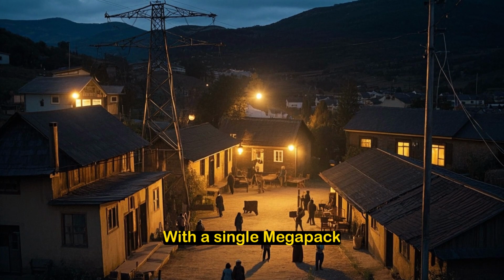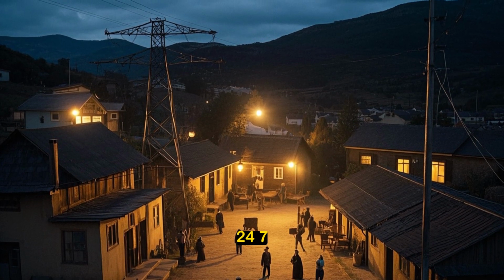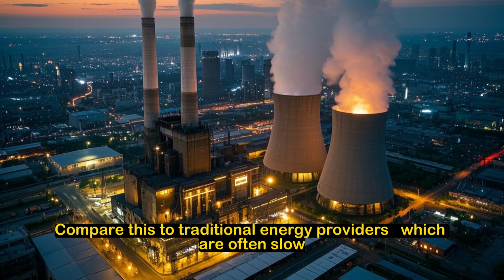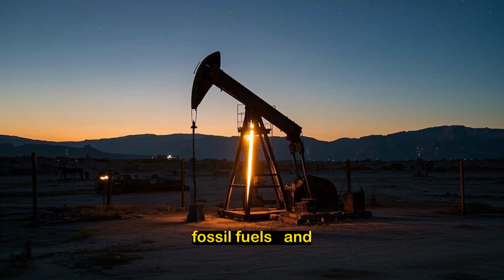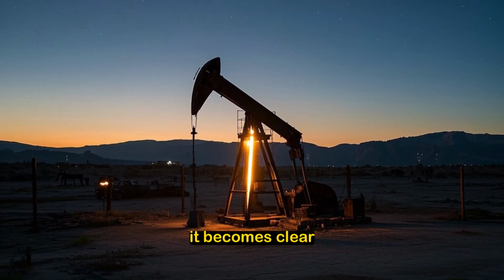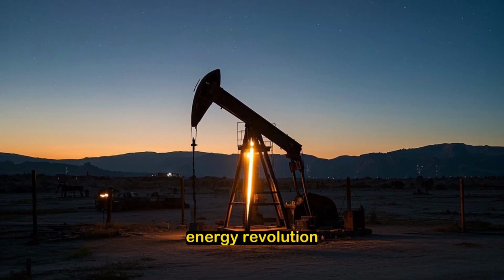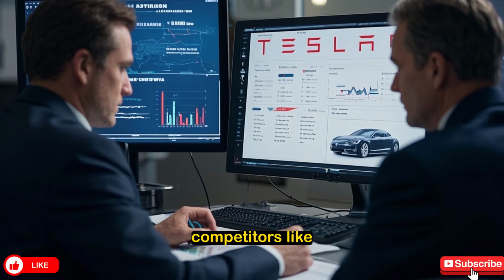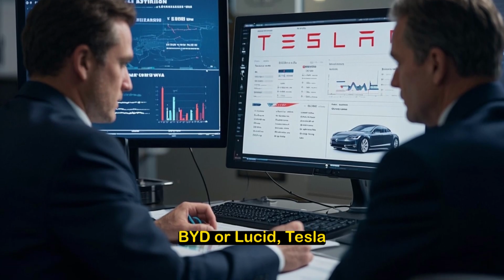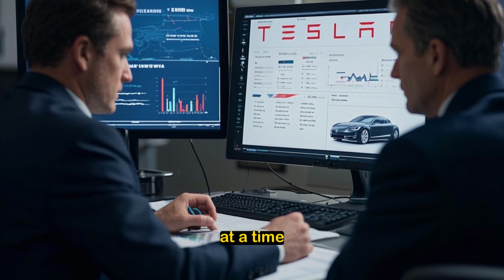With a single Megapack, an entire village can run on renewable power 24/7. Compare this to traditional energy providers, which are often slow and dependent on fossil fuels. And it becomes clear why Tesla is uniquely positioned to lead the next energy revolution. While most analysts and retail investors are distracted by EV competitors like BYD or Lucid, Tesla is building a second empire in energy, one battery at a time.